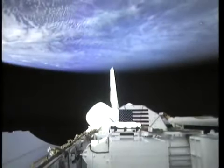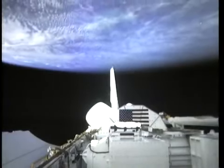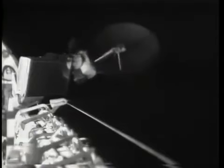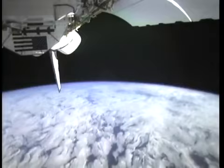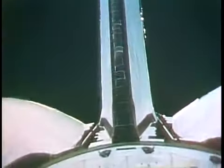Another aspect of our mission was checking out the TDRS network. And so the shuttle flew various different attitudes during the mission, checking out the KU band, and this is the picture of the KU band antenna that was used to check out the TDRS satellite. We found that the communications were excellent, both up and down, and that's going to be a real advantage for us on future missions.